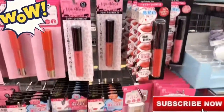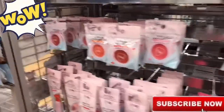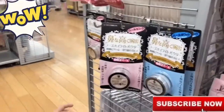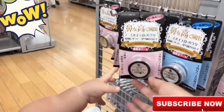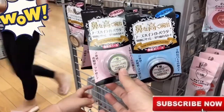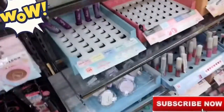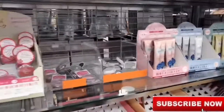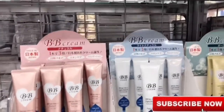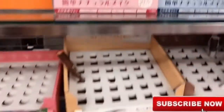Eyeshadow. Have a lot of eyeshadow. You know, guys, ang tagal ko nakalabas. Nose highlight. Mayroon silang nose highlight. Pearl white and fair light. Ito na lang. Pearl pink. Ang highlight natin, gamitin natin. Try this one. They have also BB cream SPF 20. BB cream, this is made in Japan. Made in Japan ang kanilang mga BB cream.